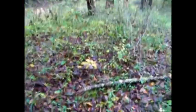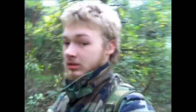And once again, put it in your pocket. That way, any moisture that is in it will dry. Or at least dry some. I mean, you want it to dry as much as possible. You want it to be as dry as possible.